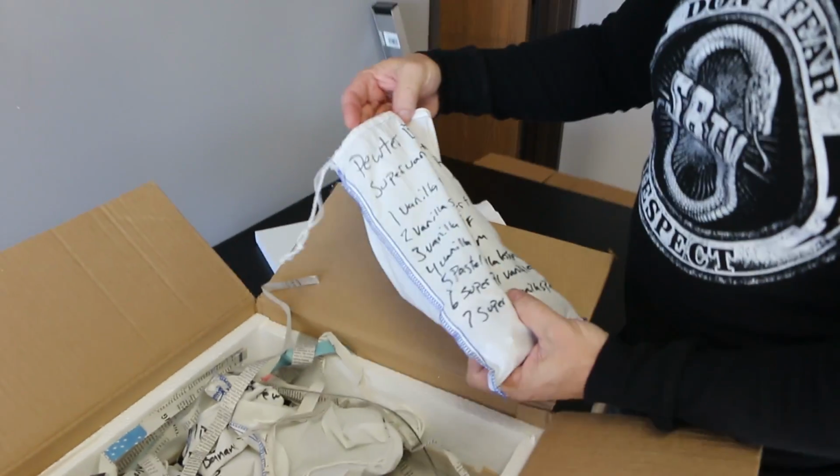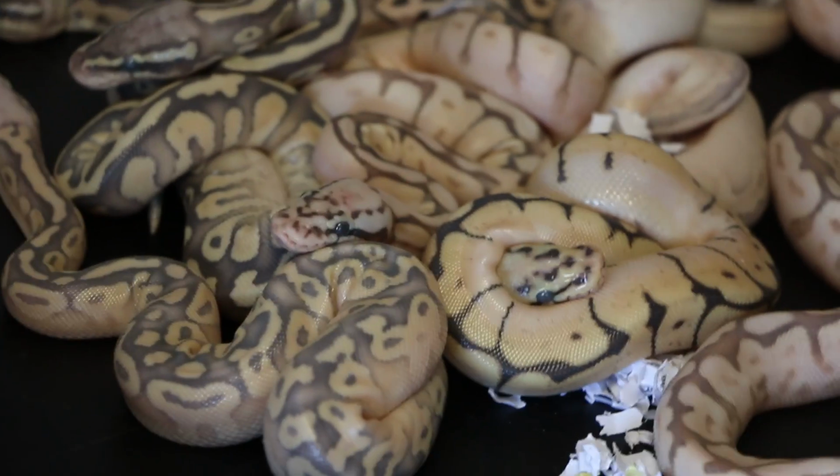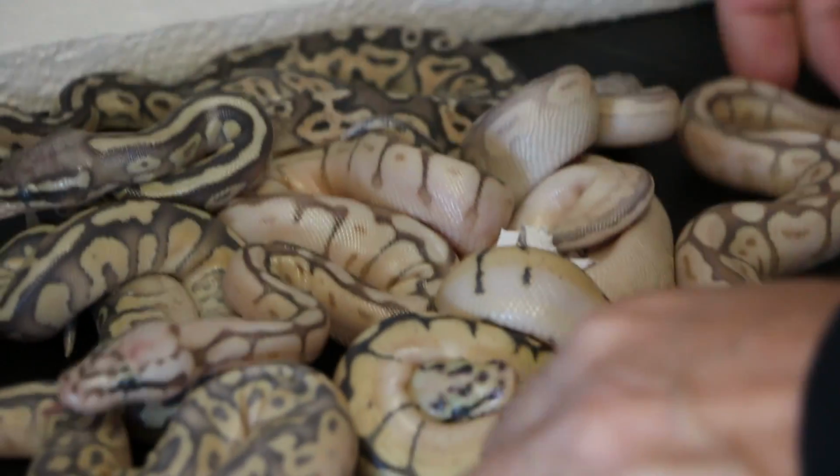This is a Pewter Bee to a Super Vanilla Pastel Lesser. Wow, that's a pretty cool clutch right there. Pretty cool thing to have right there. So because it's a Super Vanilla, everything is going to be vanilla for sure. And then there's pastel, there's lesser, and there's cinnamon and spider. There's all kinds of stuff. This actually is, oh, this is cool. This is actually a vanilla queen bee, which is pretty cool.